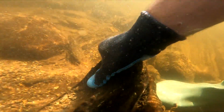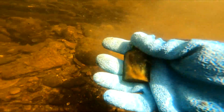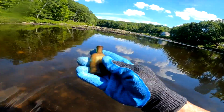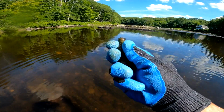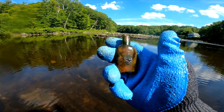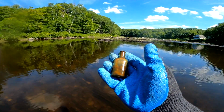All right, here we go. That's a nice little bottle. Still has a cork in it too. All right, cool. I'm happy with that. Not happy enough to go home, but we're gonna hunt around a little longer and see what else we pull out. All right, on to the next.